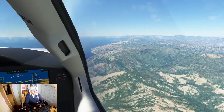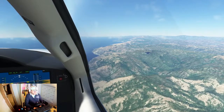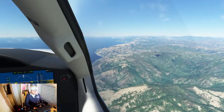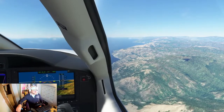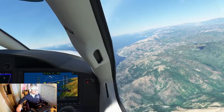Again, it's almost quite surprising to think we're only about 40 minutes by plane down to Los Angeles from here. The huge urban metropolis of LA feels like another world to all this. So we're just going to turn a little bit more to the north again.